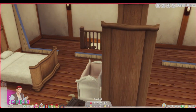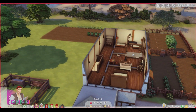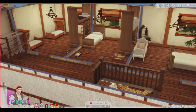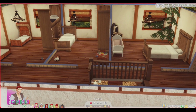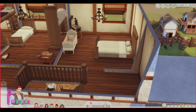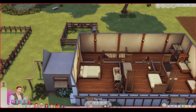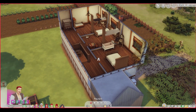When we go upstairs, there are all of the bedrooms. We do have a loom up here so that Elmira can get some looming skill in. We have some toddler beds and some single beds. We have an activity table for the children, and the master bedroom has an infant bed and a crib so that we can continue having babies. But it is pretty bare bones compared to what they had before, because as we know, they just don't have the funds that they used to have.